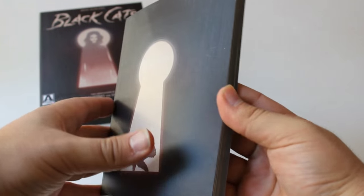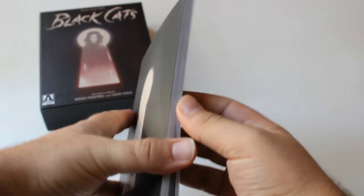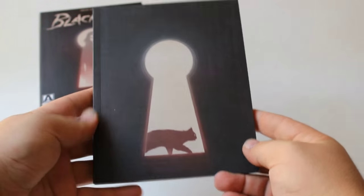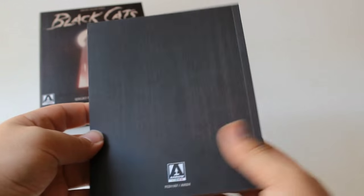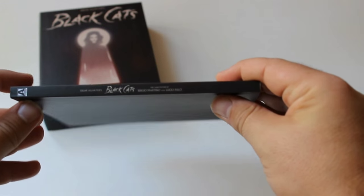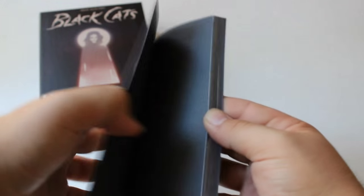And now, guys, this isn't just an ordinary booklet that comes with the set. This is a book. This is a novel right here. You can see right here you have the keyhole with the cat, and on the back it's pretty plain, and there you go, you have the two titles and everything on the spine of this booklet. It is just so well done.